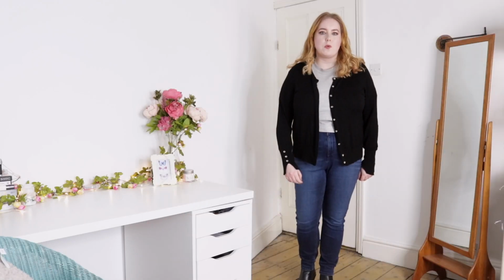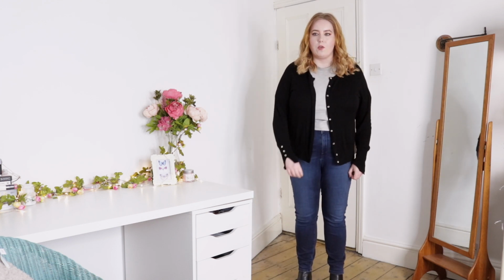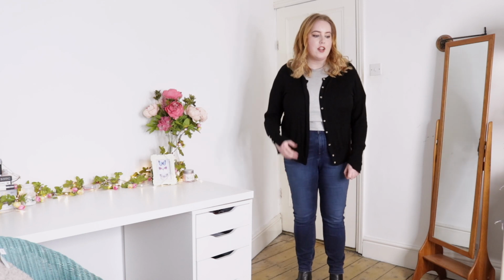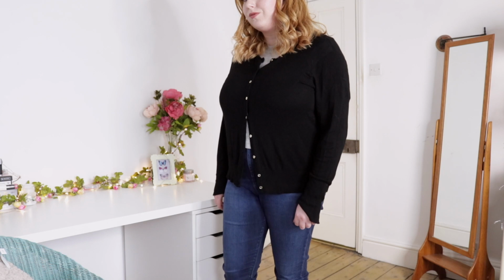I promise that these cutaways are going to start looking a lot better as soon as it stops being winter in the UK. I'm filming with zero natural light and it's difficult. Anyway, this is the cardigan. I thought I'd change into a lighter top so that you could actually see it more clearly.